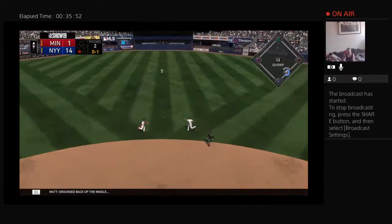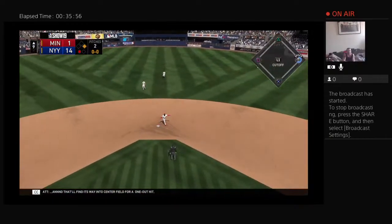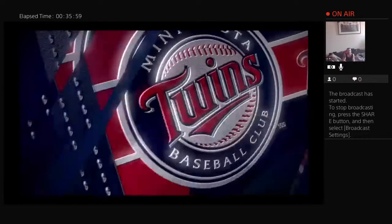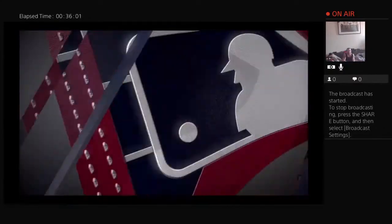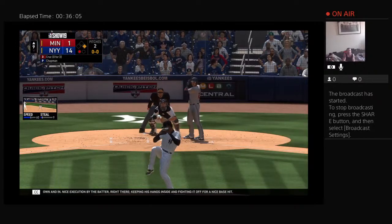Grounded back up the middle. And that'll find its way into center field for a 1-out hit. Hey, guys, he was obviously trying to bury that slider down and in. Nice execution by the batter right there. Keeping his hands inside and fighting it off for a nice base hit.